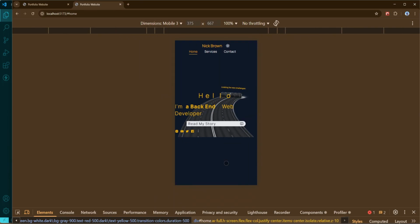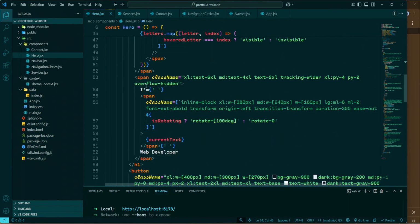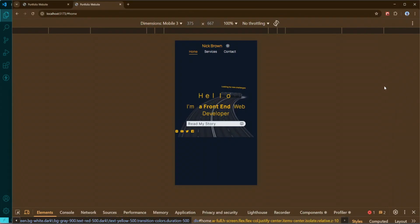Next, we need to center the second span element of the heading to ensure the text flows naturally in the layout. Let's go back to the VS Code. I'm going to modify this span element here. So we need to add here text-center. Let's go to the browser. Now the text is properly centered on mobile screens, creating a more balanced and aesthetically pleasing layout.